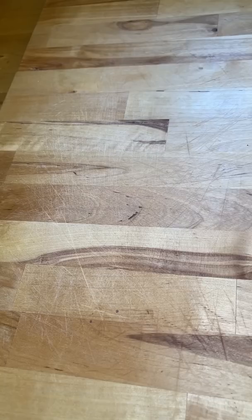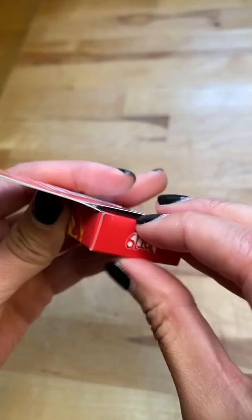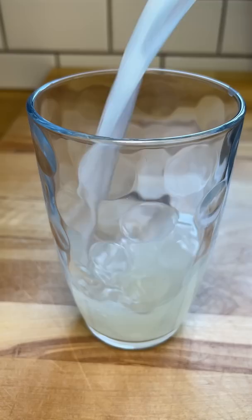Today is day 18 of trying to build my spice tolerance, and I'm attempting the world's hottest chocolate bar challenge. This tiny thing is 9 million Scoville, which puts it on par with the Toe of Satan lollipop and the Nitro gummy. On the back, it says this 12-piece chocolate bar is extremely spicy and is not to be consumed by those sensitive to spicy foods or anyone with any existing heart or respiratory conditions. And to help combat the heat, I will be trying lemonade, since I've been seeing that suggestion a lot.